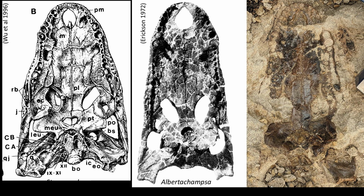Now, what's cool about this? There's a few things that are cool about this. One is that these are incredibly rare. Good skulls are really rare. There is only one good skull of Albertachampsa. There's only one good skull of Stangerochampsa. So whatever this turns out to be, it's only the second skull known, and it's beautiful.